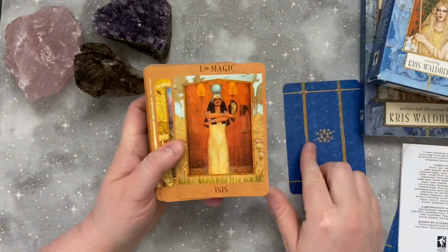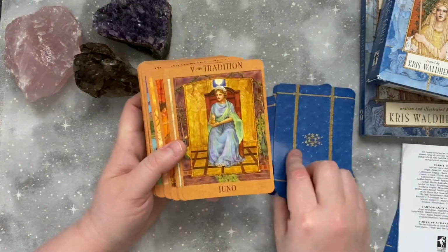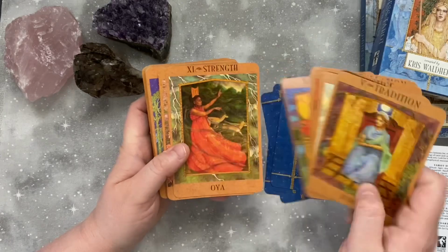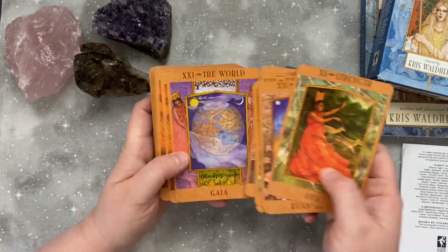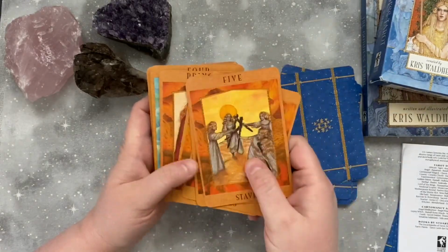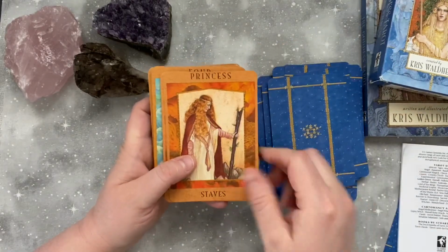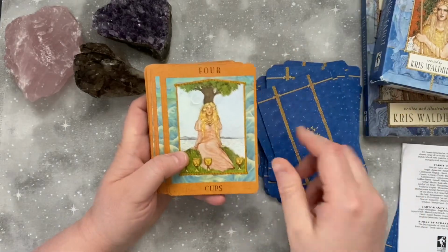But so this is a really beautiful deck. All of the majors are different goddesses. The artwork is gorgeous that Kris Waldherr did for this deck. It's really beautiful. And then the minors are just completely Rider-Waite Smith. And again, there's differences in the borders from suit to suit.